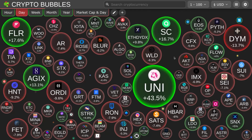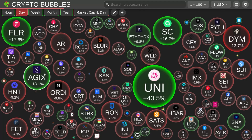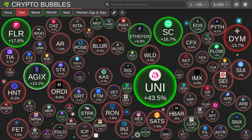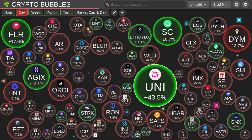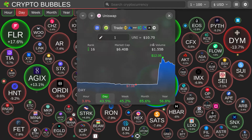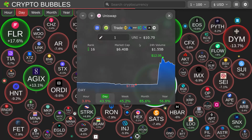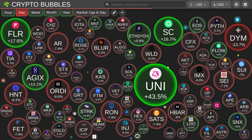Wow, geez, yeah. AGIX, and I love SingularityNET. That thing's been around for quite a while. Last bull run it was there. It was AI, man. UNI, look at Uniswap. Holy crap. Up to $10. That thing's got a long ways to go. $1.5 billion market cap, ranked number 16. That's a very good project there.